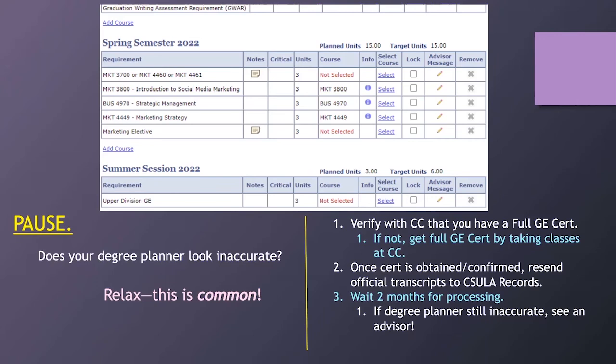So if you have a GE certification, but you're also seeing lower division courses in your degree planner, please verify with the community college that you have the full GE certification and that it was sent over here. Your full GE certification is literally like this little note on your transcript that says full GE certified or something like that. So it's actually attached to your transcript. So check with your community college that you A, have the GE certification, and B, it was sent, it's on your transcript and that was sent to Cal State LA. If they say, yeah, we did, it's sent, you know what, it might have gone missing, just resend it just in case.